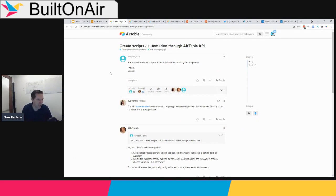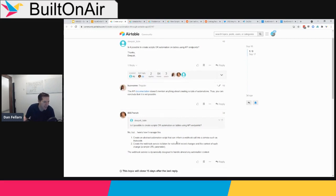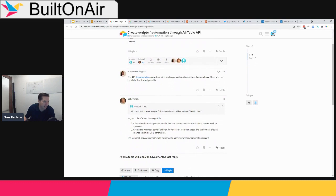This first one is a question about running scripts through the Airtable API. So they're asking if you can perform a script or an automation by using the API. And as Kavan mentioned, there is nothing specific about running scripts via their API resource. But as Bill mentioned, there is a way where you can use the webhook functionality and use that as a way to call that, and that will perform an automation.